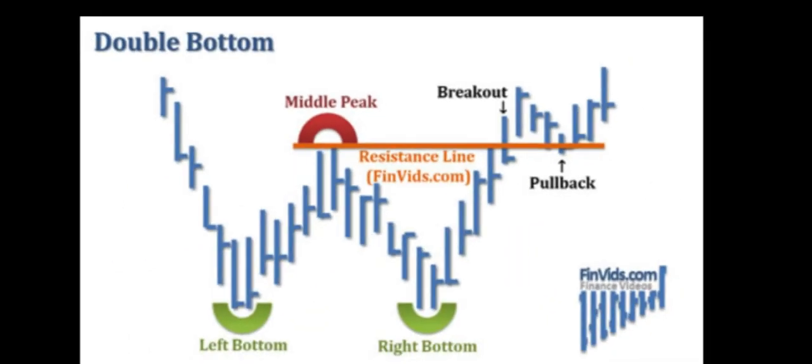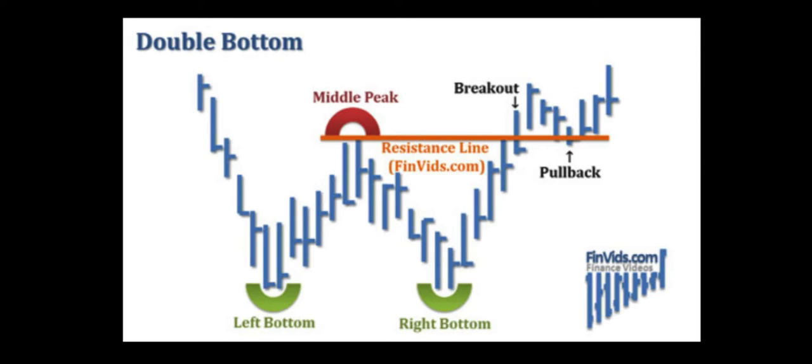Today we're going to take a look at one of the most powerful bullish chart patterns, the W, or double bottom. All right, the W pattern or the double bottom pattern. This is what it looks like. This is what you're looking for on a chart.